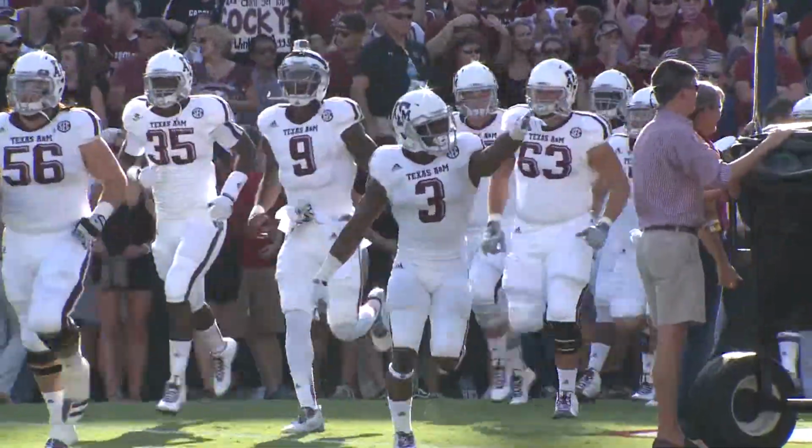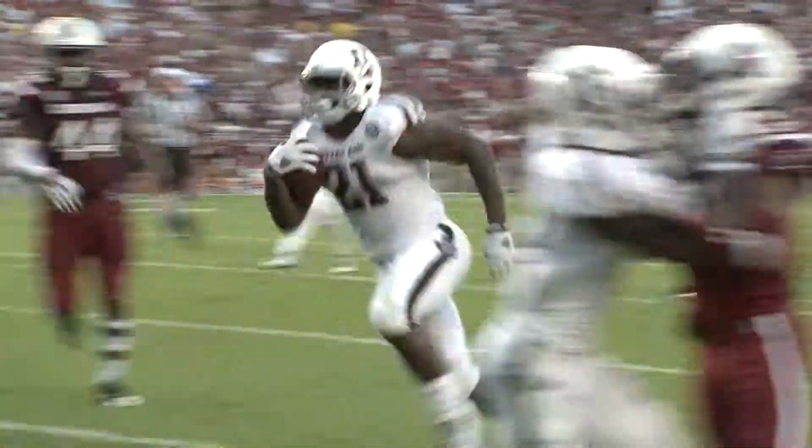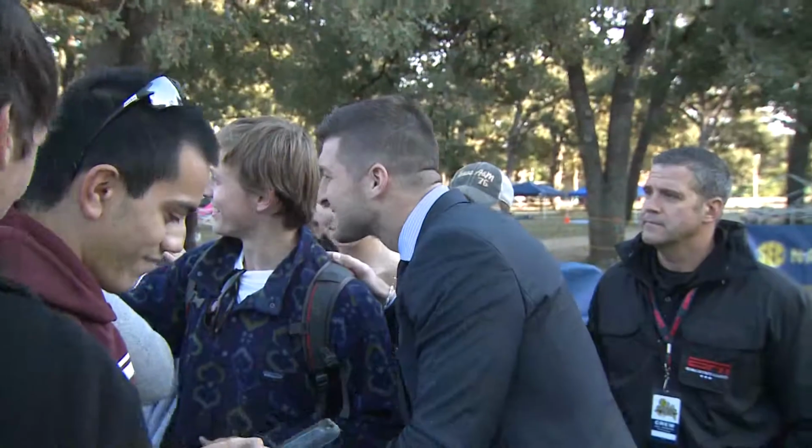Launching a network's not easy. No, it's not easy. But it's a little easier when you launch with 95 million homes. It's a little easier when you're the biggest launch in the history of cable TV. We were very fortunate that we had the big audience right from the start, and Texas A&M was a big part of that Thursday nighter at South Carolina, so that helped tremendously. It's been a great ride. We've had a lot of fun with the show.